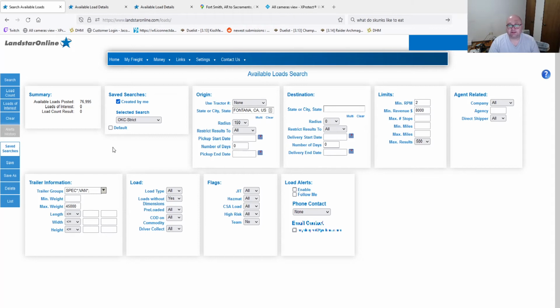And it is including hazmat. I have it set up to only show loads over $2 per mile and over $8,000. I don't want some ridiculous load that's paying like $1 a mile that's going 20,000 miles running circles around the U.S. or anything like that. I don't have any other restrictions set up. All right, let's get load count.